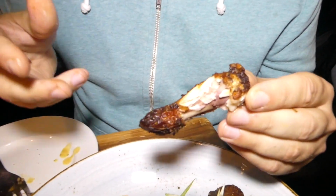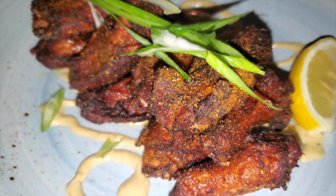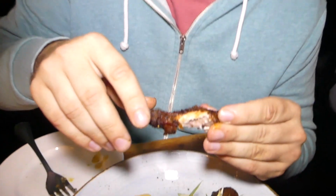Oh yeah. Okay, that's very good. I like the spice mixture. Not really spicy. Definitely like a very herbaceous, fairly fragrant taste. Yeah, the outside is just kind of dry rubbed, so you get that kind of crispy, dry rubbed flavor, and then the interior is still fairly juicy.